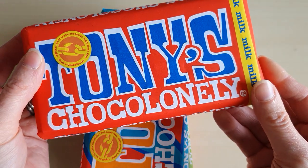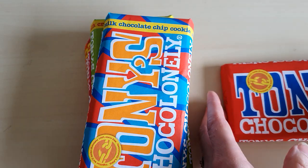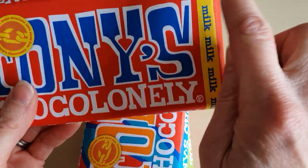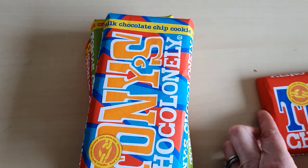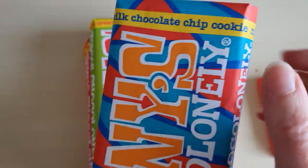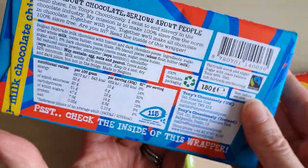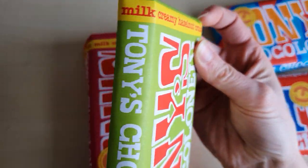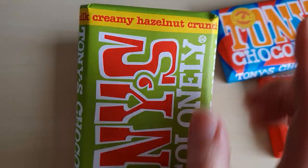So this is the milk chocolate. And then I got one of each. So this has got the red wrapper with the blue text, and they all have got this yellow strip across the top saying what it is. So the next one is the milk chocolate chip cookie, which sounds really interesting. I like cookies. And then this one is milk creamy hazelnut crunch, and again that sounds delicious.